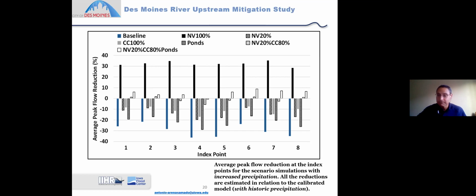Okay, the last one here, and it relates to when you talked about the native vegetation. Thank you, very nice talk. What are the mechanisms represented in the model that can explain the differences in the flood control capability between native vegetation and cover crops? Okay, four points. Excellent question, by the way. Whoever asked that question is thinking like a hydrologist, so I like that person.